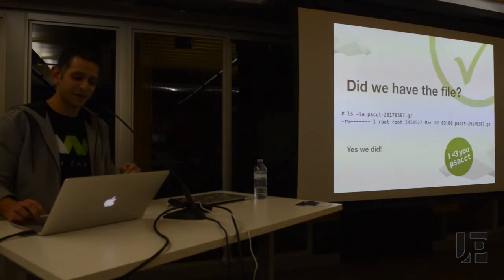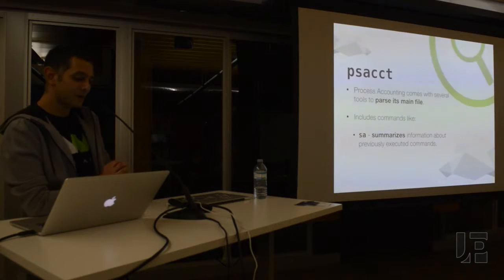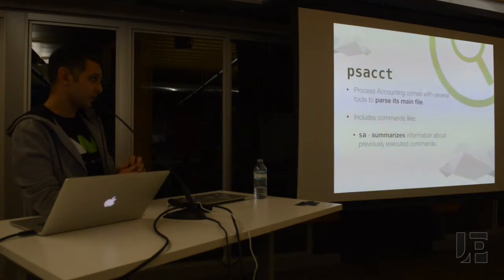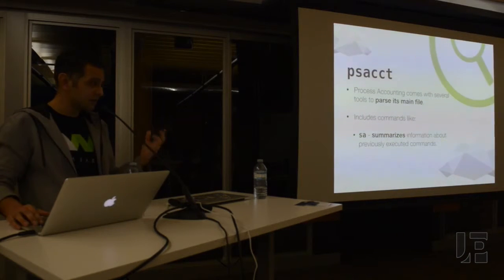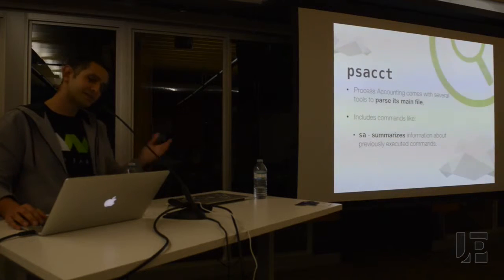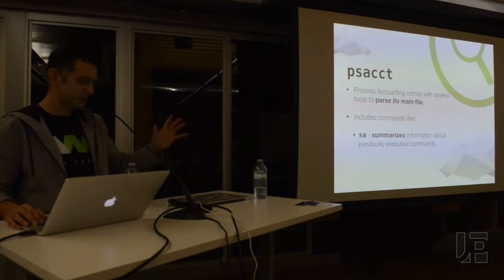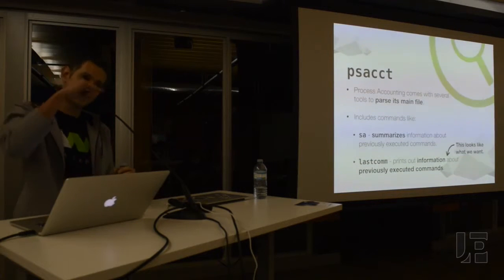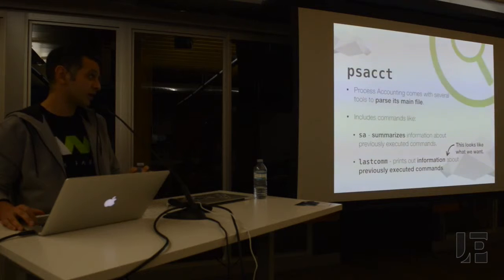I love process accounting. And process accounting comes with several tools to parse its main log file, right? It includes commands like sa, which summarizes information about previously executed commands. Okay, summaries, I'm not really looking for summaries. And then there's lastcomm, which prints out information about previously executed commands. So that sounds more like what we're looking for.